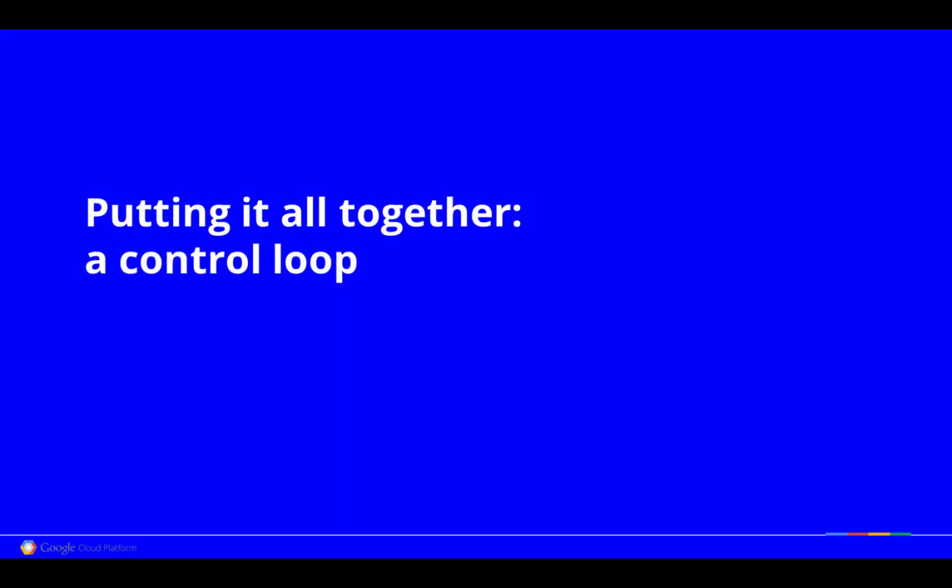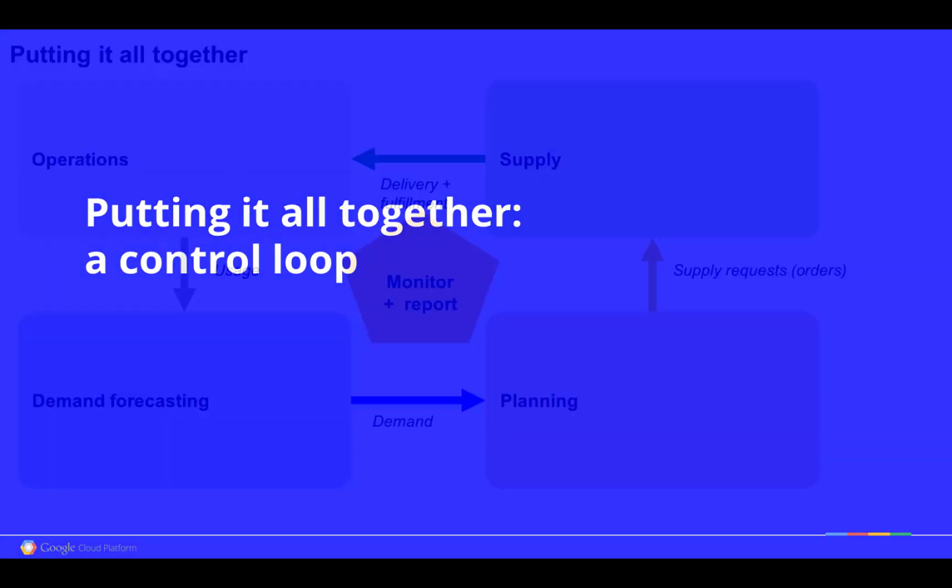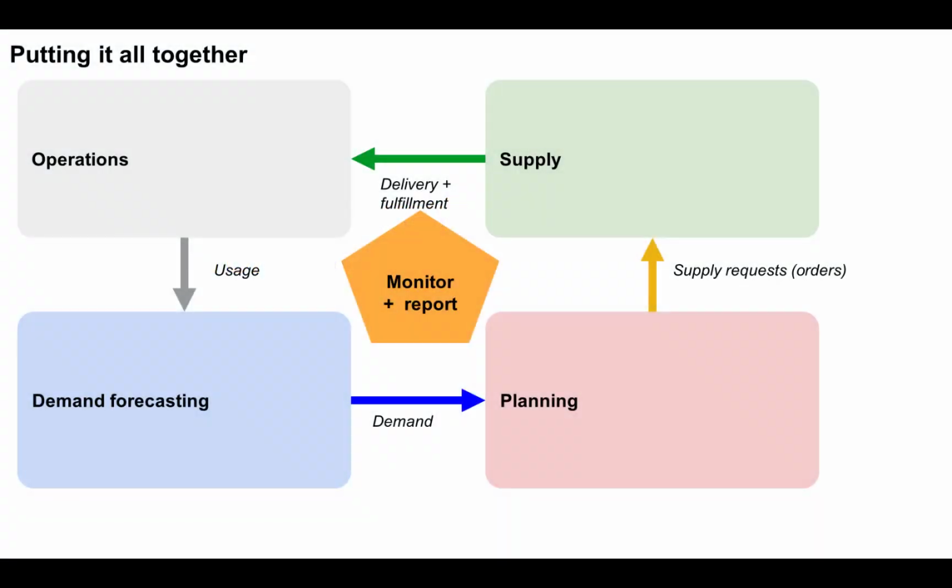So let's now talk about closing the whole thing and putting a sort of control loop around it, because that's how I presented it in the beginning. Here's another version of essentially the same picture I showed you. Operations is where stuff actually gets consumed and used, on the top left. We use that as one of the inputs, the actual usage that we see in practice, to make forecasts of how much demand is going to show up for computation power and networking and storage and access to the external networking and things like that.